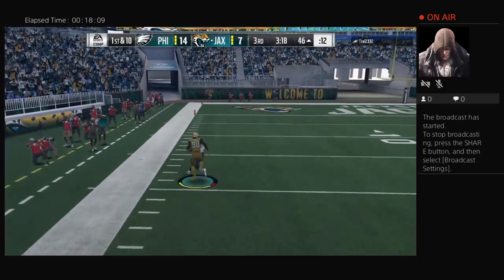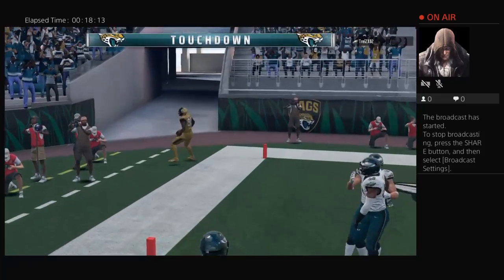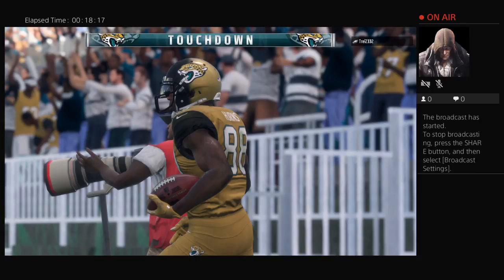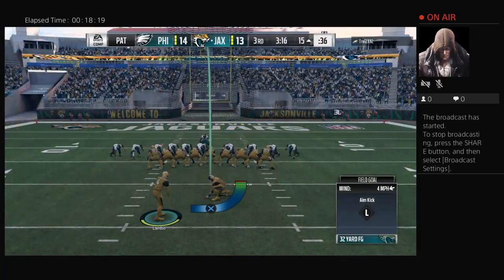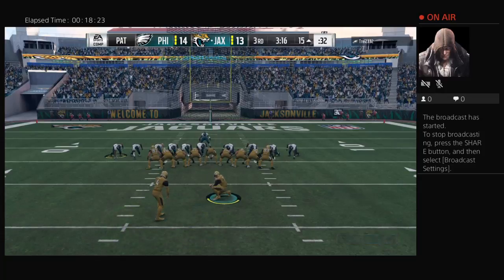Always talk about slot receivers. They're usually known as quicker than... Touchdown, Jaguars! Hurns, 46 yards. And the Jaguars are within an extra point of tying this one up.